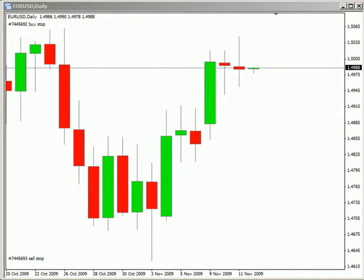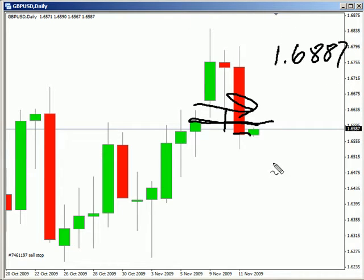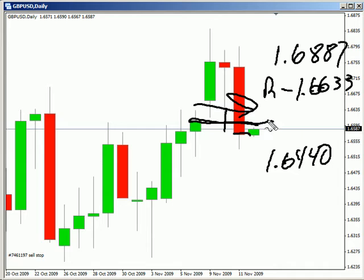Now let's switch over to the pound US dollar pair. This pair closed much lower, did close below the previous Friday's close to fill the gap. It filled it yesterday, but it closed below it today. We are expecting this pair to continue moving sideways with a bias that is sideways. Look for it to potentially go as high as 168.87, possibly as low as 164.40. Look for some resistance around 166.33 and look for some support around 165.25.